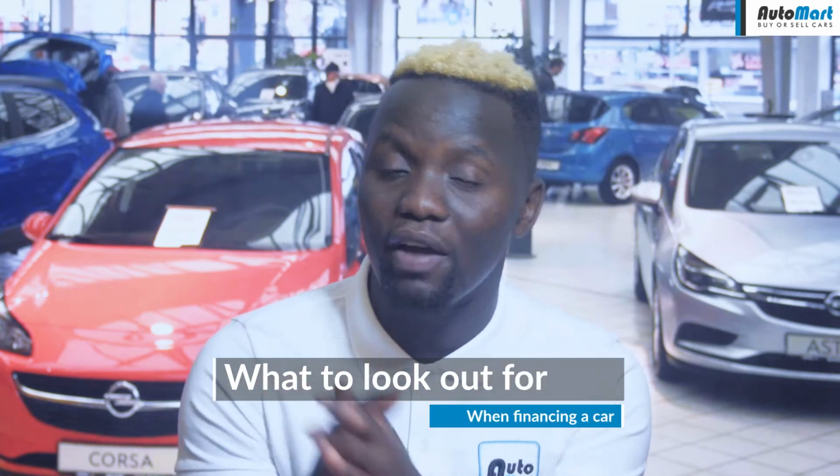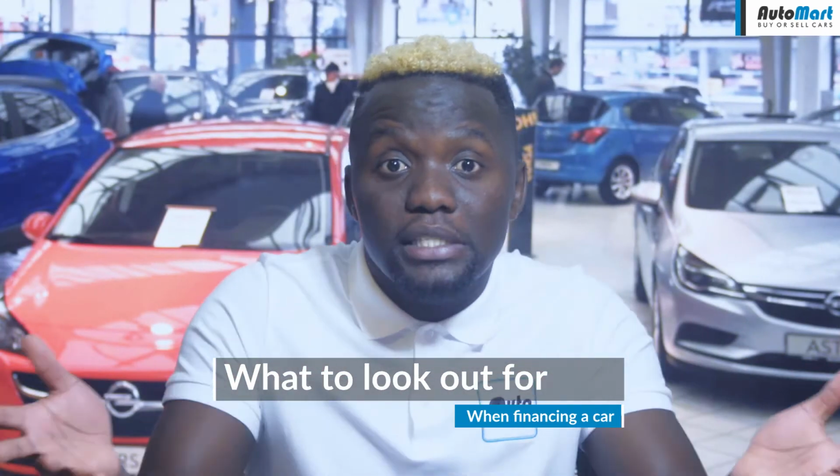Out for in car finance options. Firstly, what is car finance? Now, car finance is when you, the buyer, require financial assistance to purchase a vehicle. In your buying process, you apply to borrow money from a reputable bank or a financial business that is approved to lend money to private consumers.